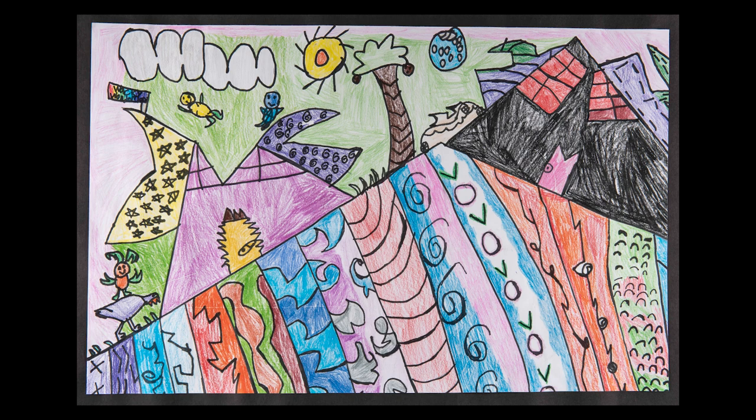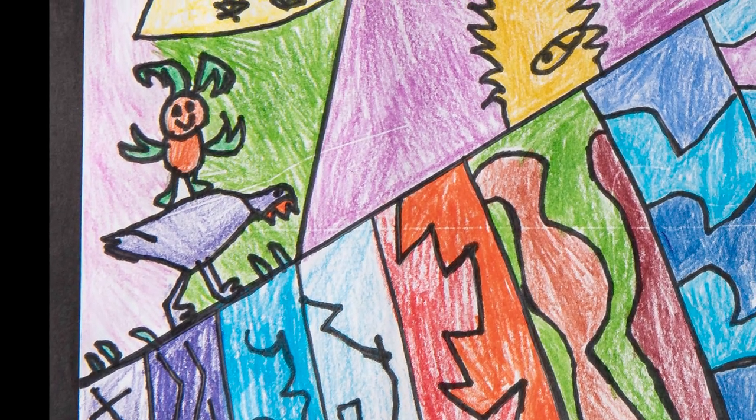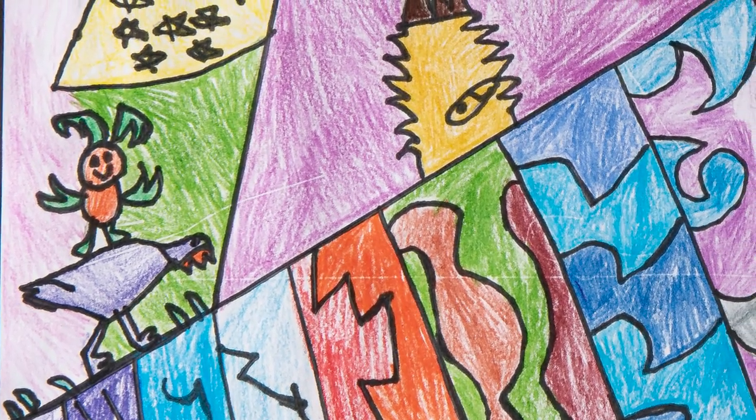Third grader Cole Gore learned all about Heather Galaire and her folk art patterned landscapes. He created his own landscape and filled it with bright colors and patterns.